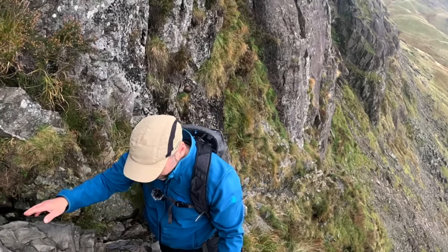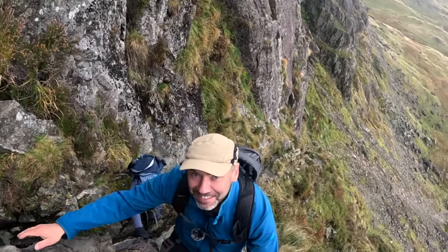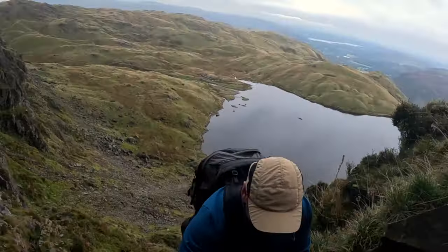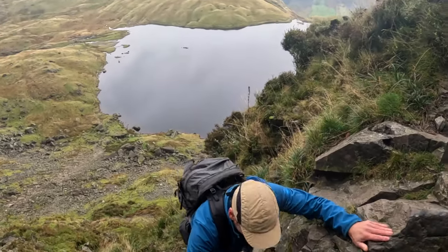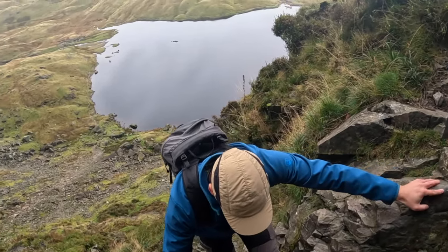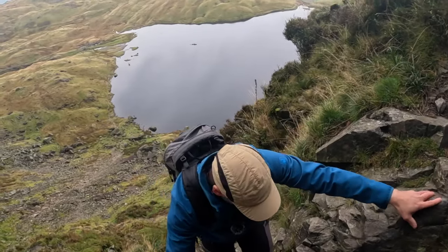Yeah. I say gloves are probably an idea if you're going into autumn. I've not brought mine though. I need to get my winter kit sorted out really, because this bag's a bit too small to be carrying all my layers.